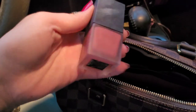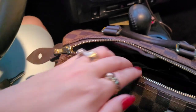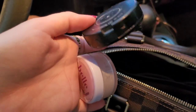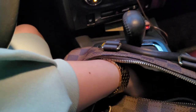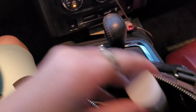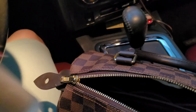Of course, NARS in the shade Dolce Vita because NARS Orgasm, I just finished it. And MAC blush on, and this one is powder, just from Bell powder from Beauty Derm. Because guys, I'm using Beauty Derm for my pimples. Let's see. And the last one we have here, Fenty Beauty. It's soft matte. I really love this foundation.